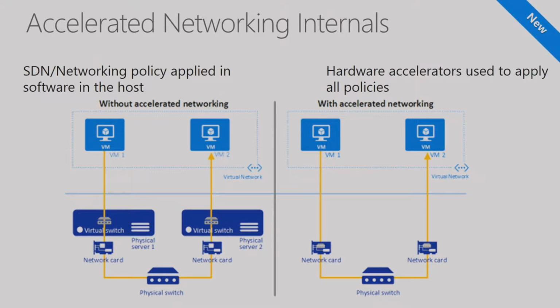Pictorially, very quickly, how this is done. Your left-hand side is how it's typically done. You may have your own VM on one side. You end up going through a virtual machine switch. You go to the host in every server. You go to the software, which is done by the CPU. You do things like you look up where the packet is going. You may encapsulate it in software. Then you go to the NIC, you go to the wire, and so forth.